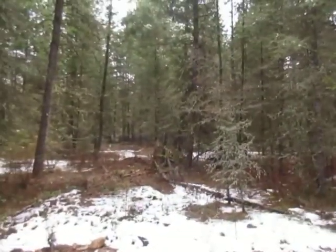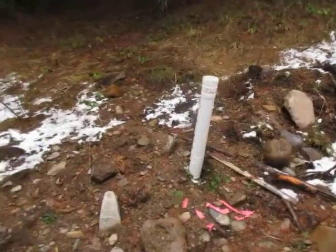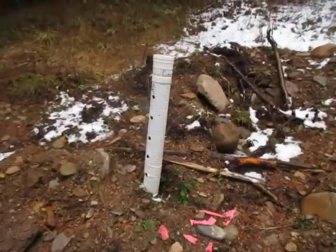Okay, so we're looking at a piece of land up in the Evero Hill area off 93 North. I think we're like 20 minutes from Missoula. We're looking at a 5-acre chunk of land. And here it is. Behold. There's been a perk test done, that's what this is.